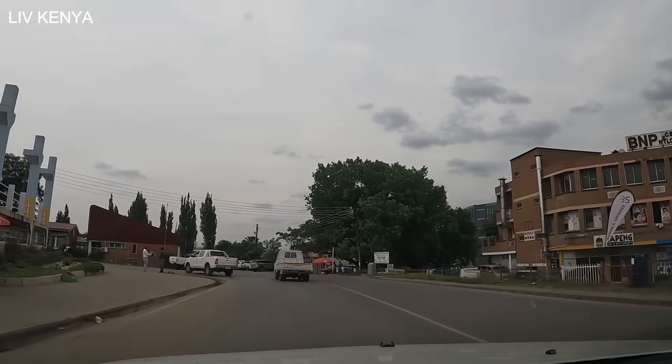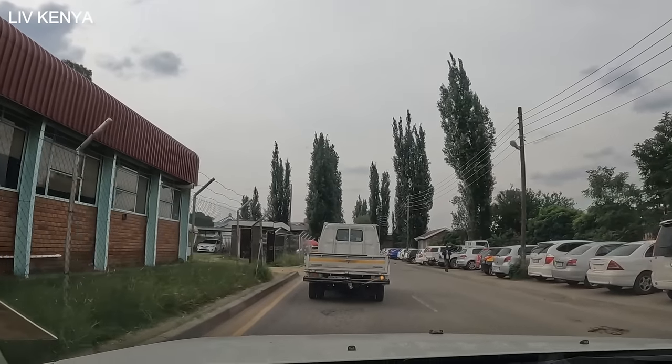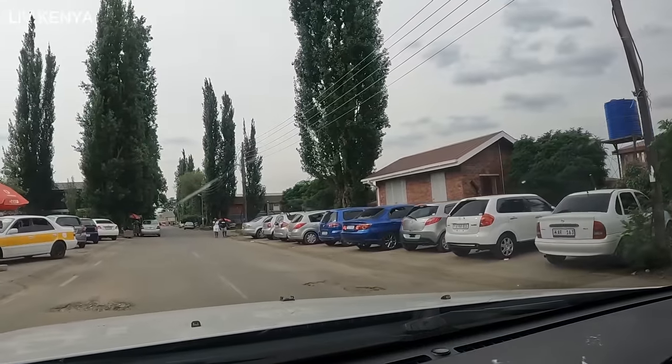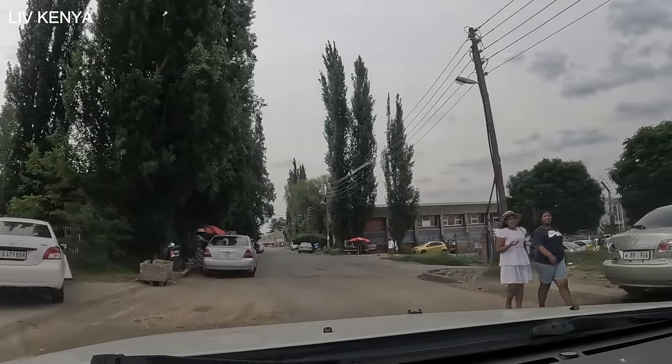So I'm just following. Here in the city, the roads are not as good as the ones we saw in South Africa. But we'll go beyond the city and see how good the roads are. You'll see the difference between Lesotho and South Africa. Look at the type of cars that they have. They have smaller cars as compared to South Africa.